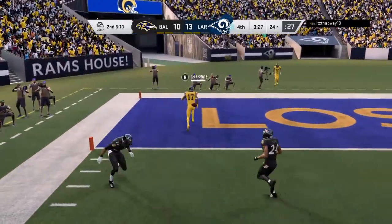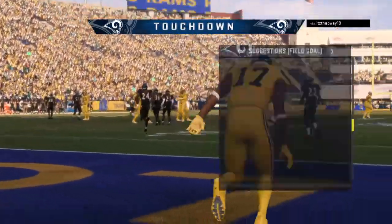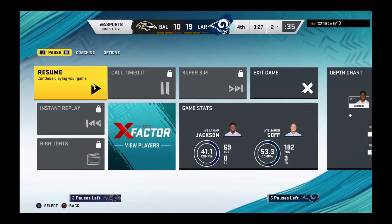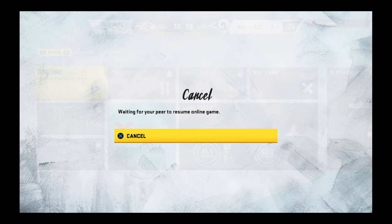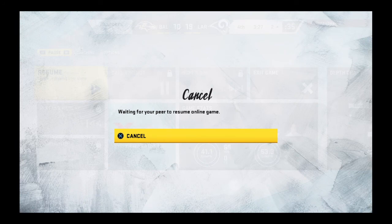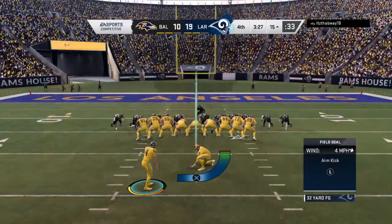And Woods has it complete. And he'll get into the end zone. Touchdown, Rams. Jared Goff with his 3rd touchdown pass of the afternoon, and the Rams tack on to their advantage.